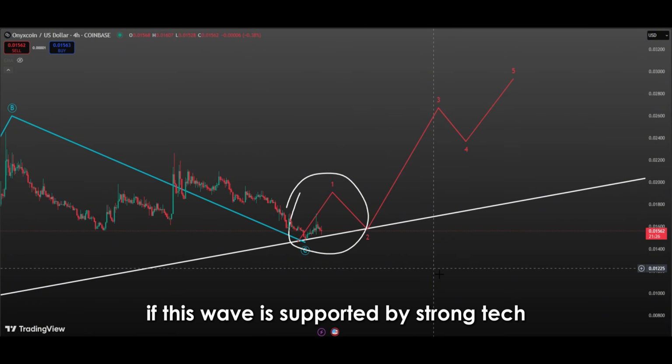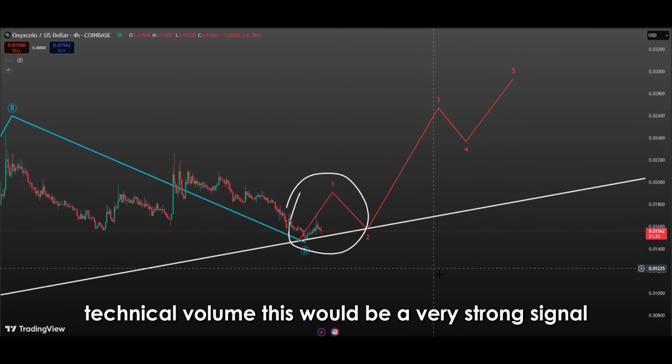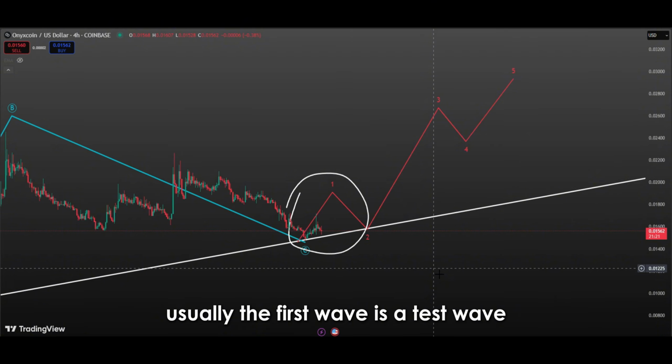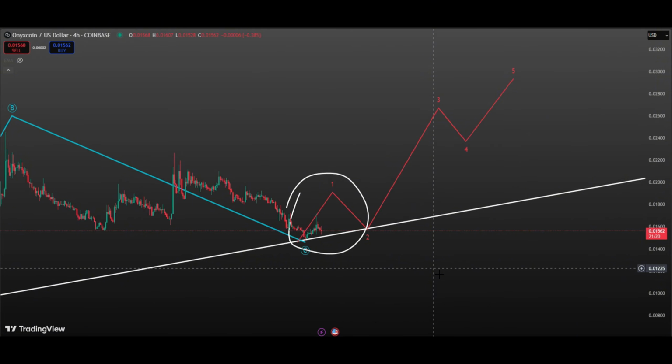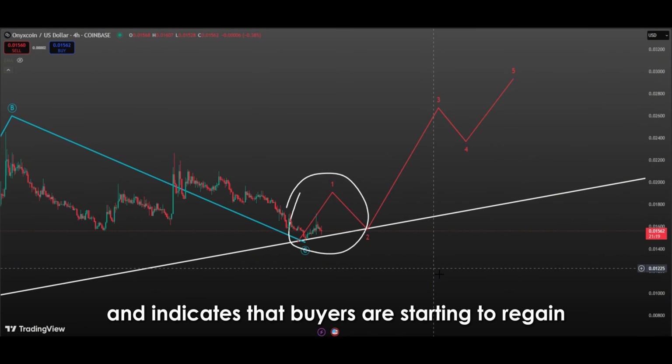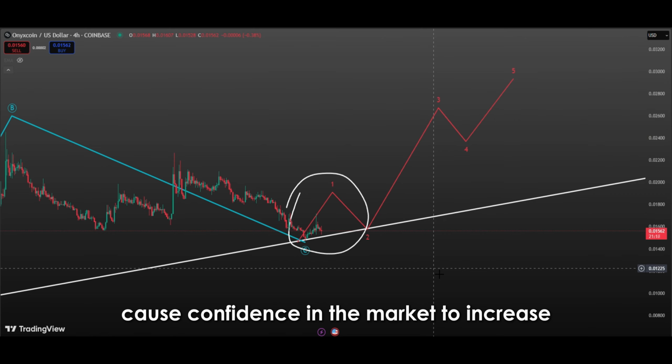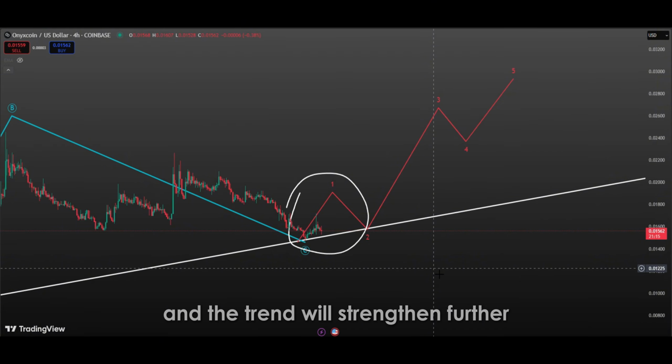If this wave is supported by strong technical volume, this would be a very strong signal that the uptrend could be permanent. Usually, the first wave is a test wave against the previous downtrend and indicates that buyers are starting to regain control of the market. The price movements that occur during this phase cause confidence in the market to increase, and the trend will strengthen further with the second wave.